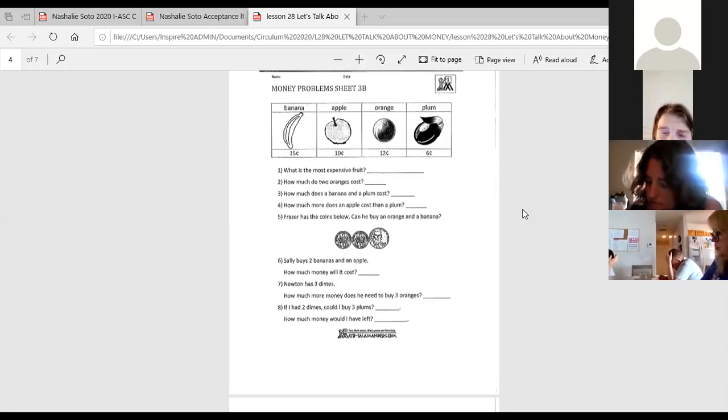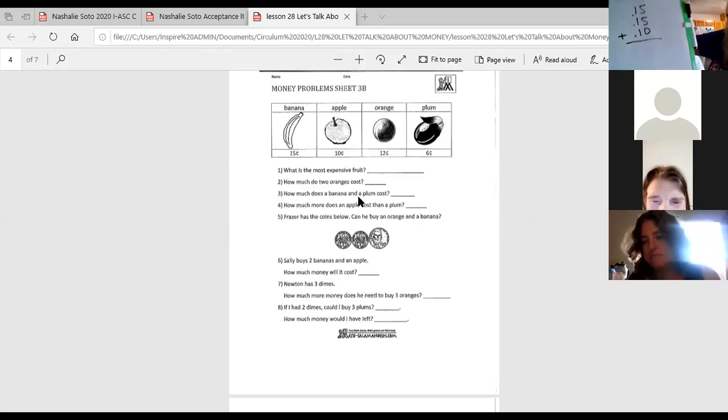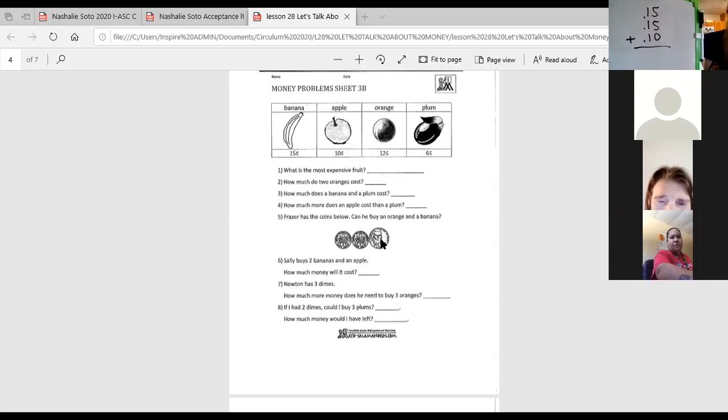15 cents. I have to do 2 times 15, don't I? 40 cents is right. And then I have to do an apple. How much was the apple? 10. All right, I have to do a 10. So I should have 3 values I'm adding. I'm adding 2 bananas at 15 cents each, and I'm adding 1 apple at 10 cents. So I want to see what that total is.